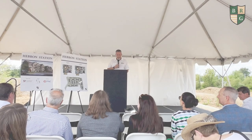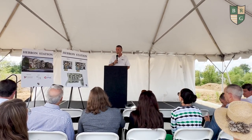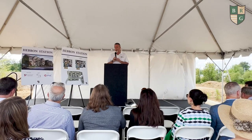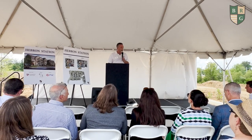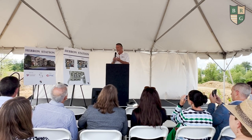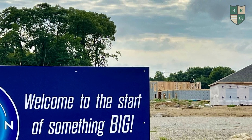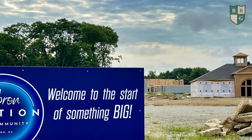Hebron Station is the third of BRG's new attainable housing product that we're putting together. First we did Parkway Trails, which is just up the road. We did 48 units in Brookfield Village up in Grove City, Ohio, and now this is our third property. This property will have 256 units for our residents, both 1 and 2 bedroom units.